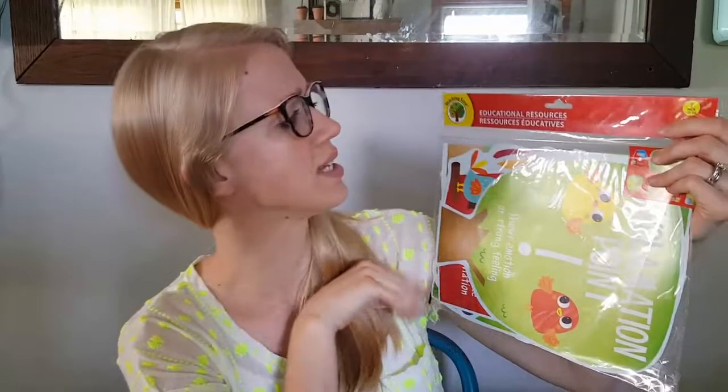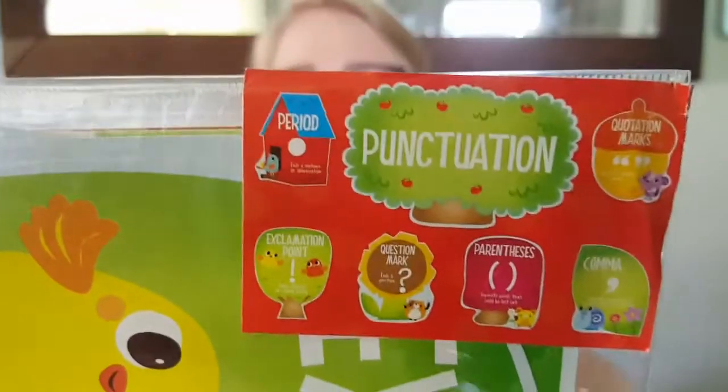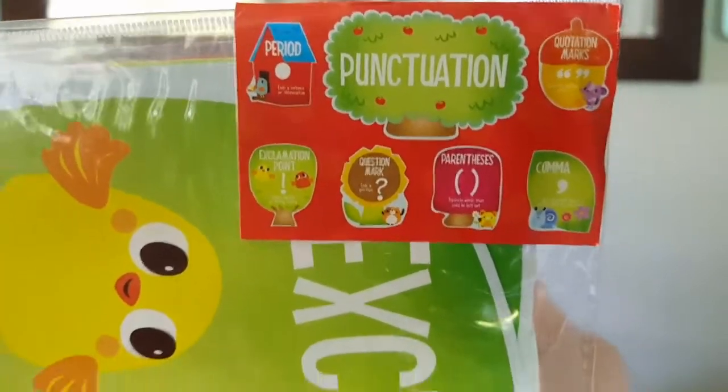And then I have some posters. First, this one. This is educational resources. It's a 7-pack. Let me show you here. So this one is punctuation. It has this tree. Right now it's folded in half here. You can fold it out and then stick it on the wall, and it has the different punctuation marks that go with it. They're all different types of trees or bushes. There's a little birdhouse on there. So I thought that was really cute. We're not quite in the punctuation stage yet, but I think we'll be learning about that in language this year.